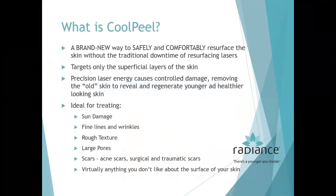So what is CoolPeel exactly? Well, some of you may be familiar with CO2 lasers. This is a type of laser that's been around for quite some time. A CoolPeel laser is essentially a brand new CO2 laser that the engineers who designed it figured out a way to turn the energy down so that it doesn't have to have a lot of downtime or be as aggressive as an old-fashioned traditional CO2 laser. So essentially, it is a brand new way to safely and comfortably resurface the skin without the traditional downtime, and I should have added risks, of traditional resurfacing lasers.